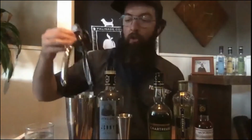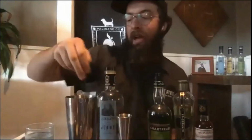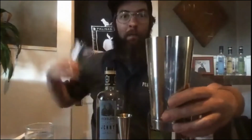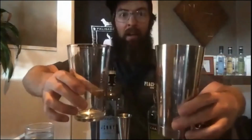I have my juicer for some lime that we're going to use in this, as well as one of the most important things, every bar needs this, a shaker tin. And I'm a bit old school, so I use a Boston glass or a pint glass with this too.